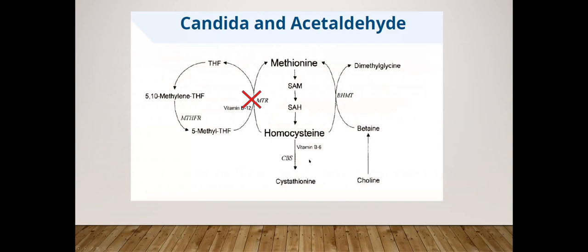Also notice that vitamin B6 is involved in this enzymatic process of homocysteine to cystathionine. So if you're low in B6, which the organic acid test can also demonstrate, you can be impairing that as well.